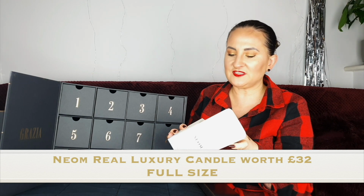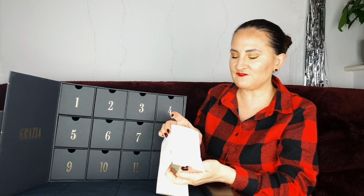I personally am not a massive fan of these candles for some reason. I mean, I love how they smell on a cold wax. But whenever I burn them, they just don't smell like my home, you know?